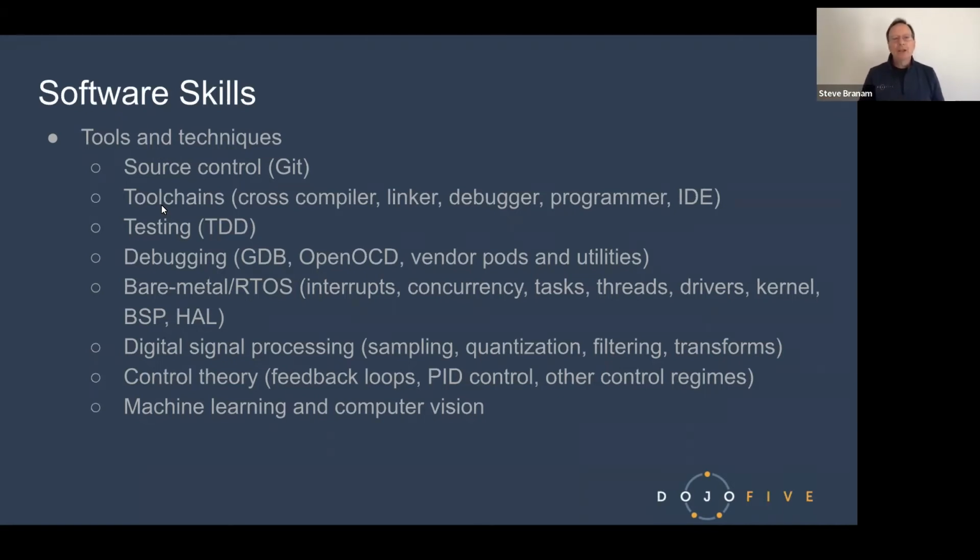Then you have to understand your runtime environment. So we've got the bare metal versions of it and then the RTOS versions of it. And so this is where you're dealing with interrupts and concurrency, tasks or threads, drivers and kernels, board support packages, and HALs, hardware abstraction layers. So this is where you're getting into a lot of third-party code that you have to learn how to deal with and interact with and use properly.